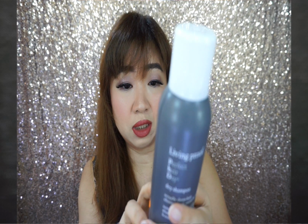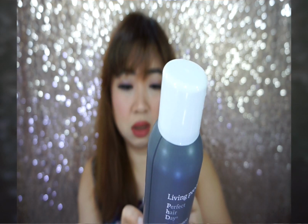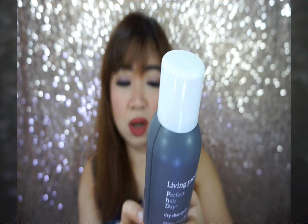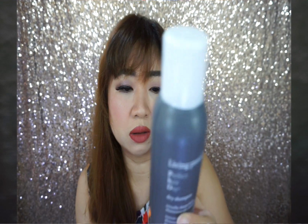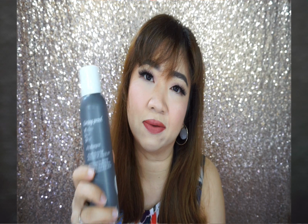Does it block the scalp? Well, it contains rice starch and I don't see any talc in the ingredients, which talc is known to be one of the ingredients that we have to avoid because it will block the pores. I don't see any of it now. Maybe I will figure it out later whether it's good or not. But you know, washing your hair is a better option, but this one is for when you don't have the time or when you have a very, very, very oily scalp like me.